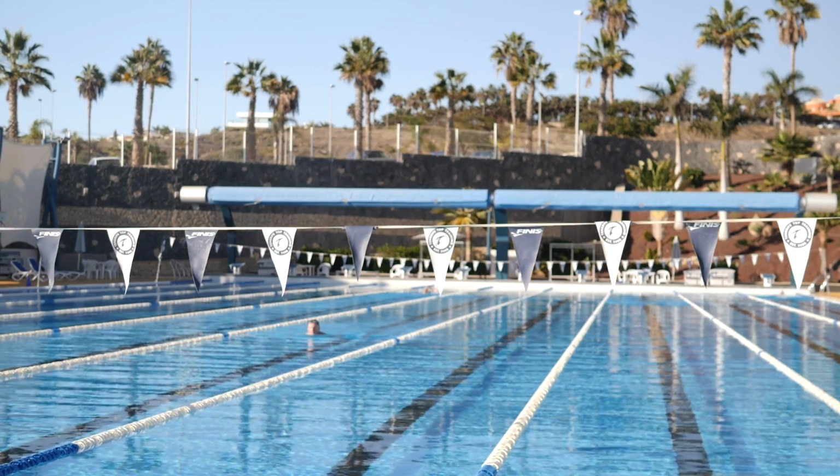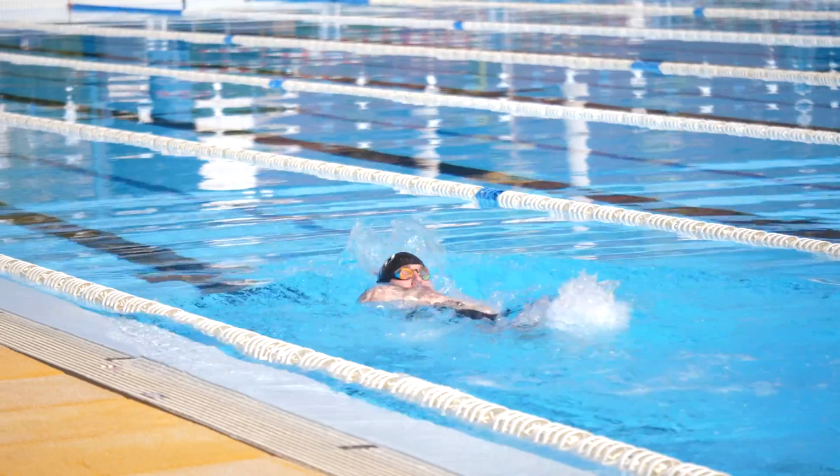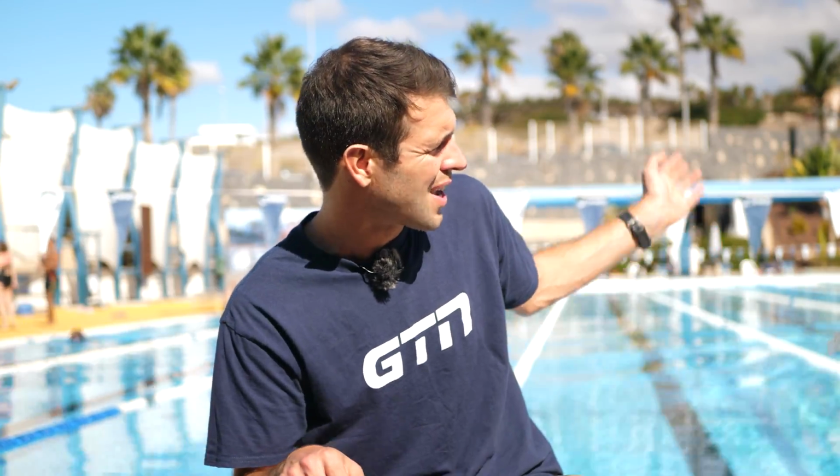You'll also notice, and you can see them behind me right now, flags. These are positioned 5 meters from either end. They're normally referred to as the backstroke flags, and they're there to indicate to someone swimming backstroke that the wall is coming up. You probably don't need to worry about this too much at the moment. You'll also notice that on most lane ropes, the color will change in that final 5 meters to help with that.